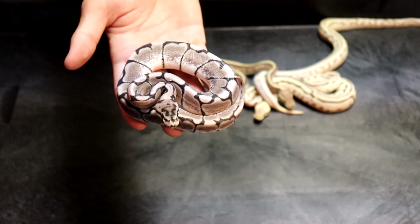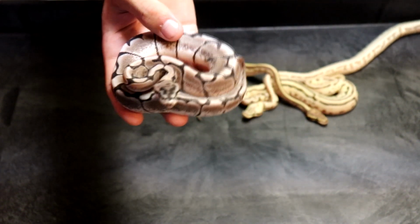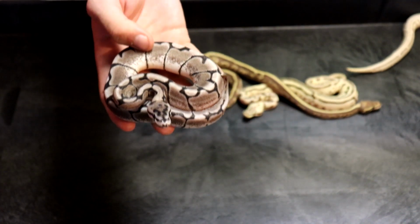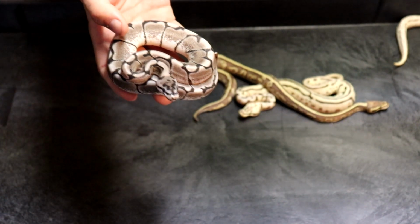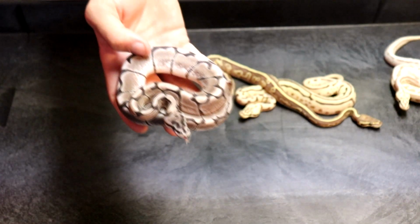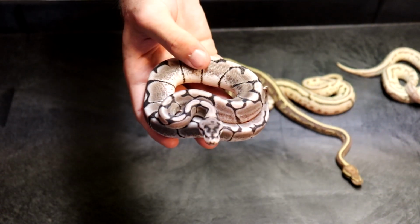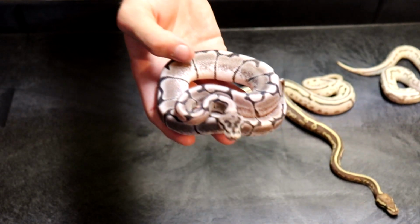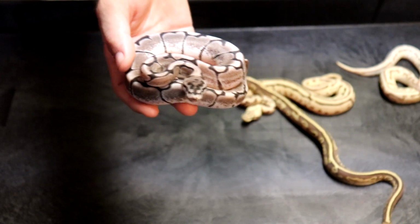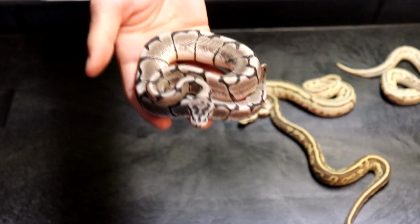So if you guys were around for our very first ball python clutch, you know that was an axanthic head albino paired to a spider head axanthic, and we were aiming for this. But the issue is that all of our females that we have lined up for whatever holdback was going to be, they all have spider in them, so we can't keep back a male spider axanthic. We hatched out one, yeah, and it was a male, of course. Right. Our very first major goal accomplished was also our very first heartbreak.